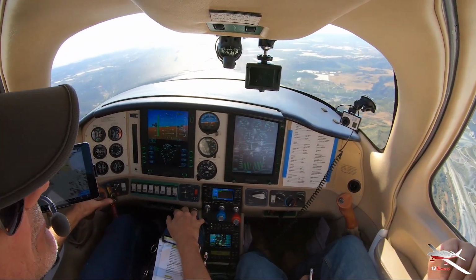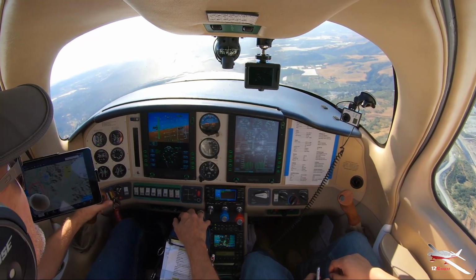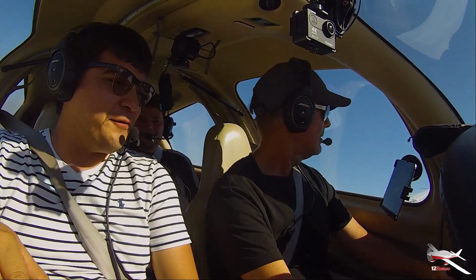Okay, we always get a few bumps. There's the quarry. Got a nice photo there of the quarry. Woo! There's that falling feeling, huh?